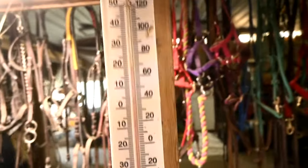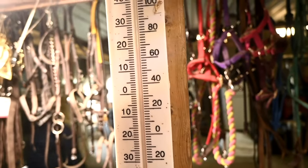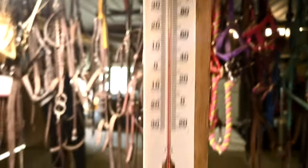It's actually so humid outside. It's so humid. But the bugs are so bad, you gotta wear a shirt. All right, let's check the temperature in this room. It is 70 degrees in the barn.